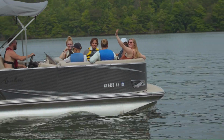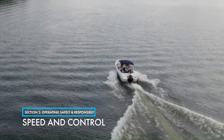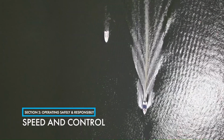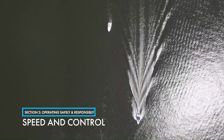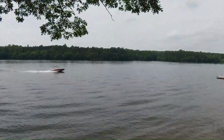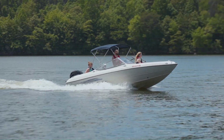Most collisions occur because of excess speed. Operate your boat at a safe speed where you can maintain control at all times. Refrain from using excess speed, especially in the vicinity of other boats or dangerous waters. Remember that one of the main differences between operating a vehicle on land versus in the water is there are no brakes on a boat.